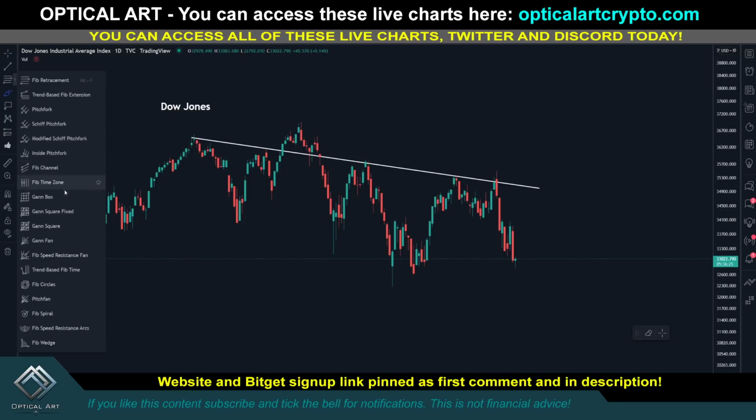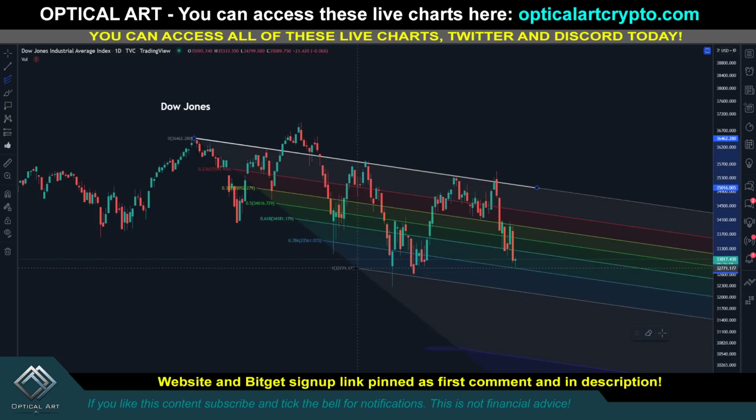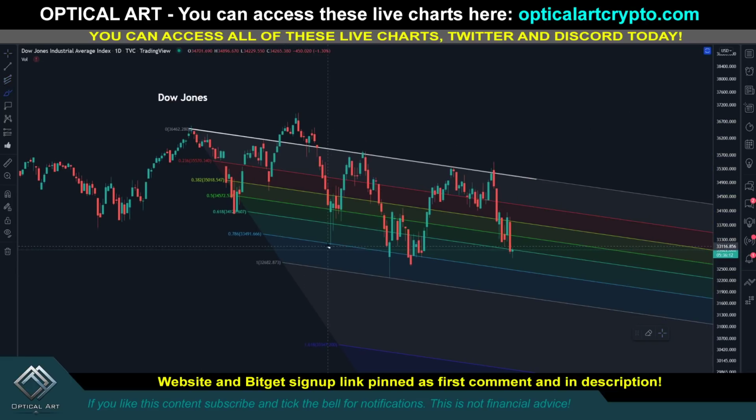If I do a fib channel, this is the basis of all my charts. We go from this point to this point, and we bring it down. And notice what happens here. When I bring it down, you get almost a perfect touch. Look at this, right here. Perfect touch on this blue line, and a perfect touch on this line. You need to understand that price is not horizontal. Price moves in different directions.